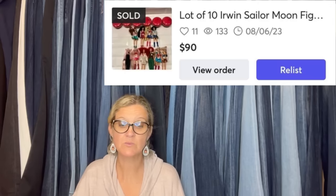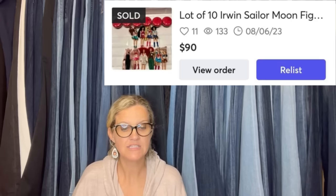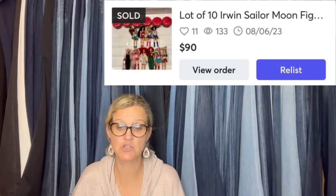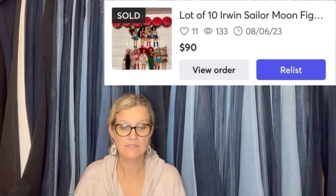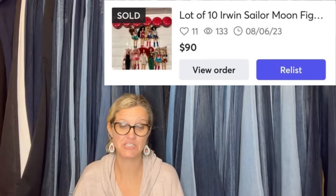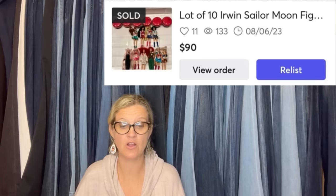Now, this one is also from her. And she has a YouTube channel also. She sold this one on Mercari. She said, I paid $11 for this lot of 10 Sailor Moon 6-inch dolls. New, some were worth more. I didn't know a lot about mine. Didn't want to list them individually. So I took an offer of $90 plus shipping within 2 weeks of listing on Mercari.